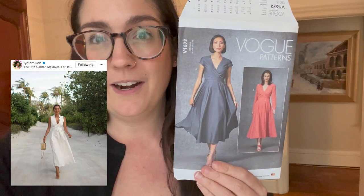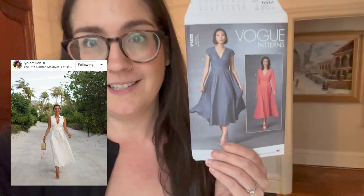If you haven't seen already, I'll post a picture on the screen of the dupe, and I'm gonna be using this pattern. It's Vogue 1672, and this pattern, Vogue 9351, the jacket part of the pattern, the neckline right there, to achieve the look I am going for. I've cut out all of my pattern pieces. I'm ready to go. I'm excited.